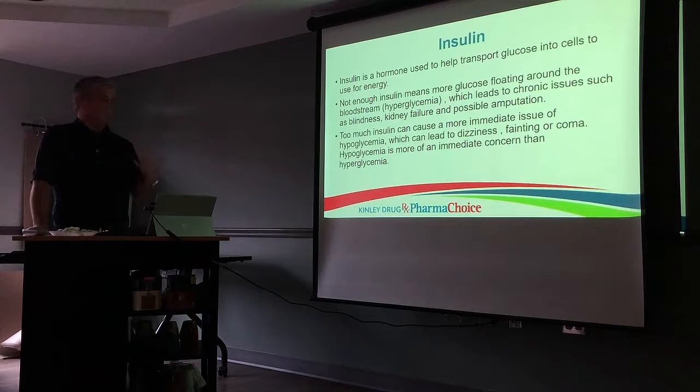So if somebody's got too much insulin, then their sugars are going to drop very quickly, which can lead to dizziness, fainting, or coma. The dizziness and fainting is something you don't want in a nursing home. That's going to increase your chance of falls. So having said that, giving insulin should always be accompanied with people eating.